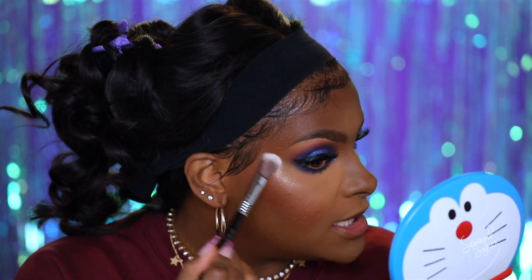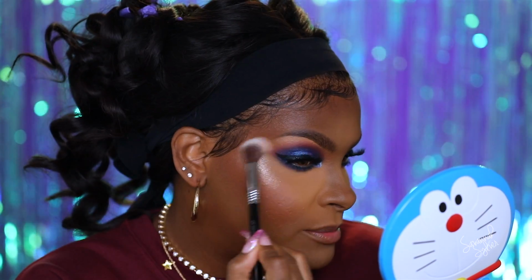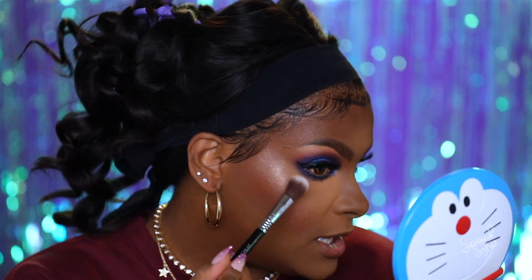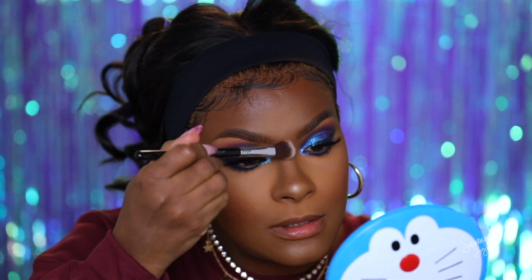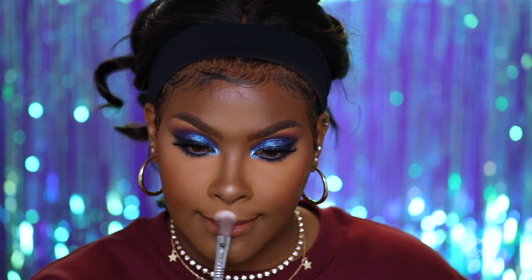Okay, so for my highlighter, I'm going to be using the Maybelline Master Chrome highlighter again. I really love how this looks. So I'm just gonna hit the high points right here. I'm gonna carry it under my brow and just tie that whole entire area in. And I'm just gonna do the tip of my nose, the bridge of my nose, and just a tad on my Cupid's bow. Not much, because I've been loving how that looks without the highlighter as well. And that's basically it.